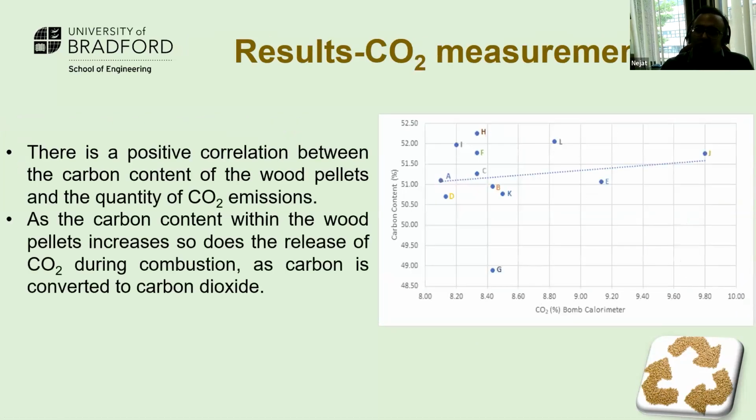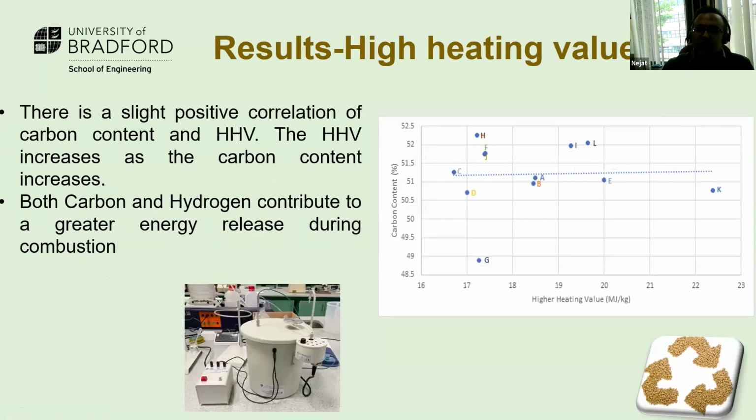The main thing, the objective, was to look at CO2. So we look at the carbon content, and also we measure CO2. CO2 is in the range of the flue gas, and I think that's not off. The power plant produces 10 to 12% flue gas CO2, which is here. You can see for different samples.